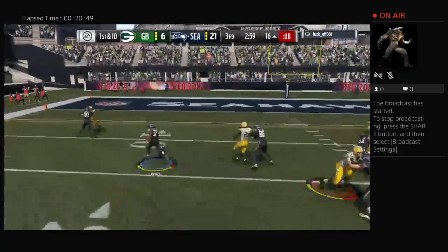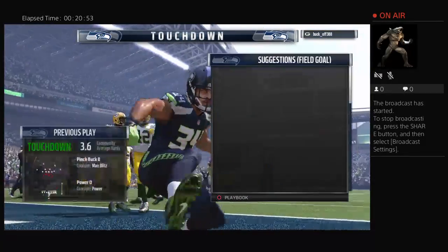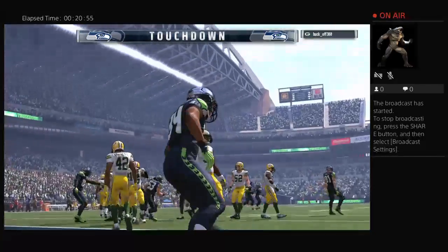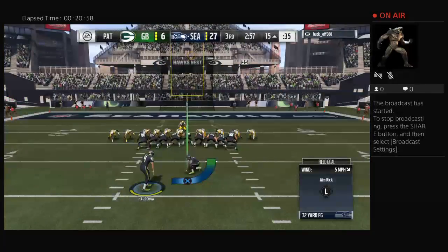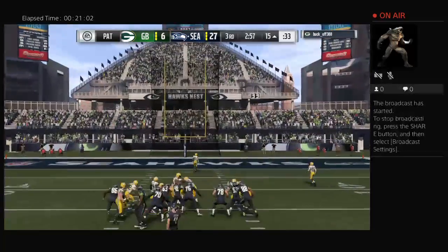Back to the ground attack. It's Rawls, and he will score. Touchdown, Seattle. Thomas Rawls, a 15-yard touchdown run. And the Seahawks find a way to stretch their lead.